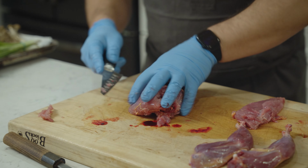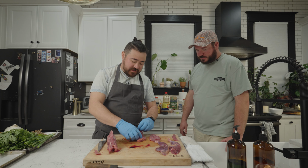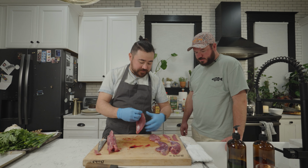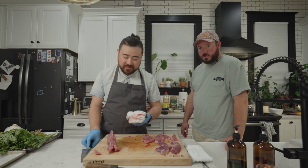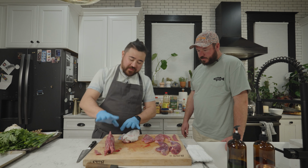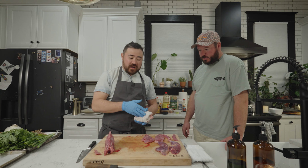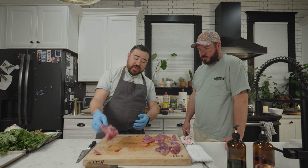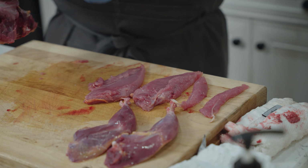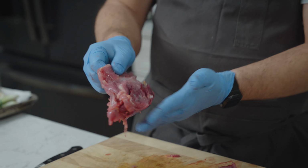Let me knock off this other breast real quick. So I have my other breast, I have my other tender. Those are right there. Clean our board off a little bit, clean off the knife. So at this point, I've taken all the meat that you would normally find on a pheasant off without having to touch the guts at all, right? So you could take this and you could chuck it.